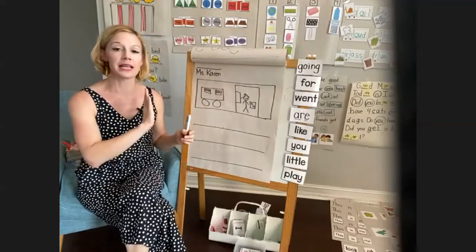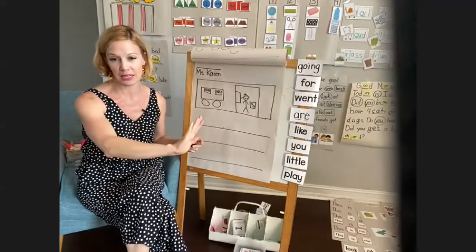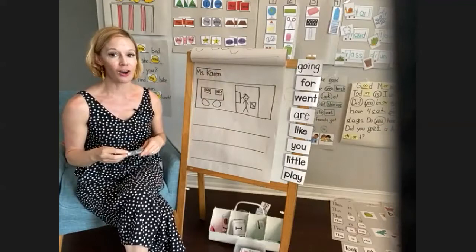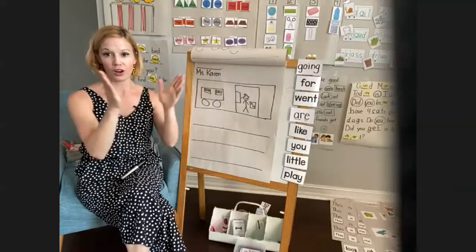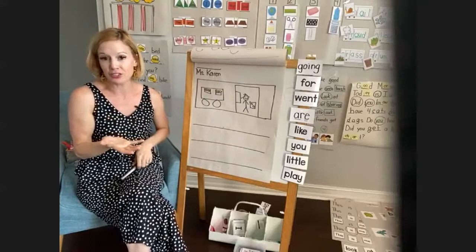Then we make the lines and then I walk them through as much support as they need as far as sounding the words out. So I'm going to show you how I would do that. We are going to get hamburgers. Say that with me and clap it. We are going to get hamburgers. Now I know how many dashes I need.